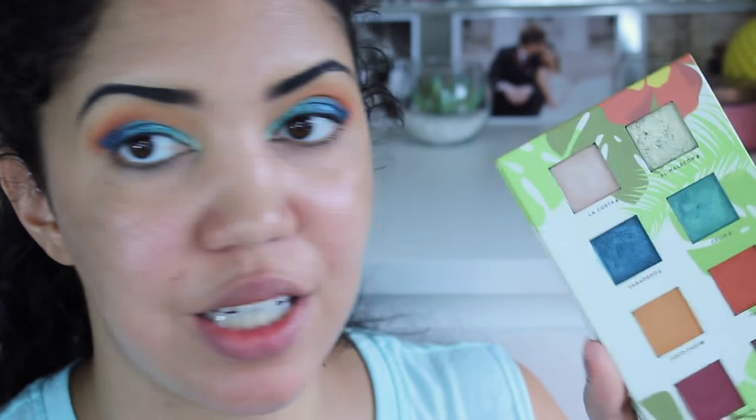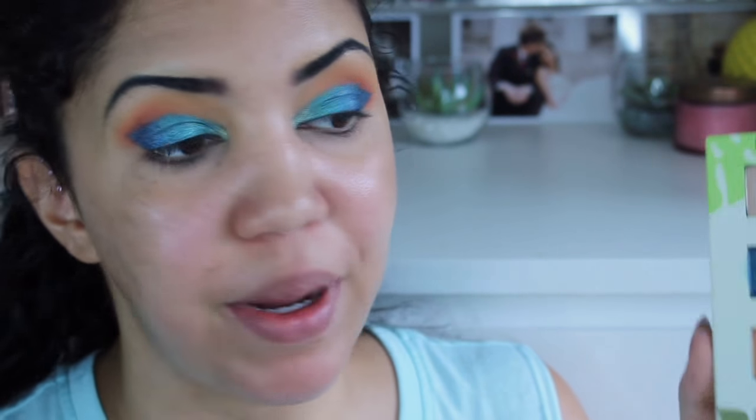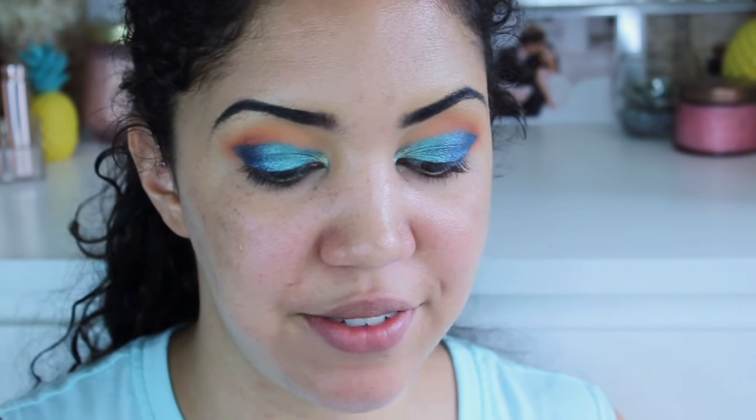So far I have used 1, 2, 3, 4, 5, 6 out of the 8 shades. That's pretty good. I'm gonna stop with the eyes for now, do the face, and then come back and finish off the eyes and use the last 2 shadows that I haven't used. I'm just gonna speed through my face makeup because I don't have anything particularly new to try. I'll just show you and throw in some music as I'm applying it. So let's do it.